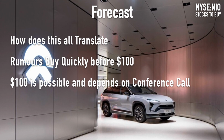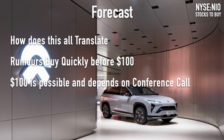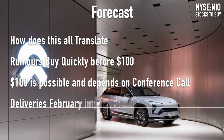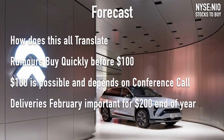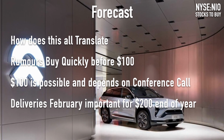If NIO presents negative vehicle margins with a higher delivery number, it doesn't look good for the $100. However, if the company manages to show a profitable Q4 of 2020 and a significant increase in the deliveries in February of 2021, then the $100 should be reached quite quickly, and we are looking at an easy $200 by the end of the year.